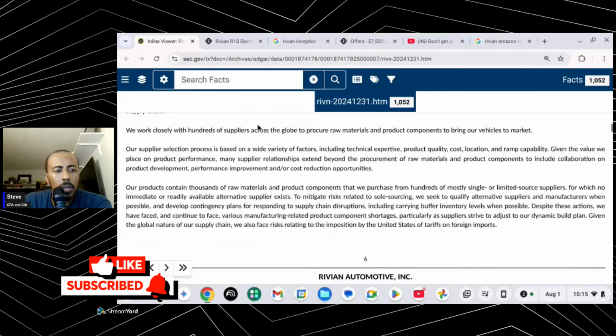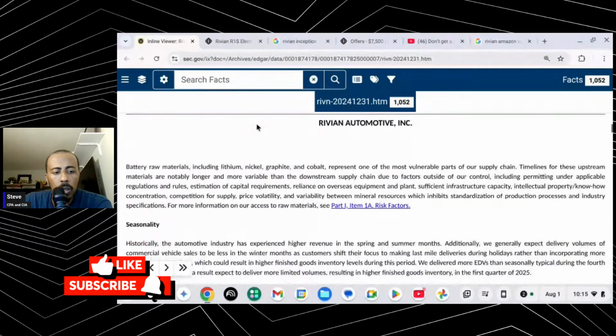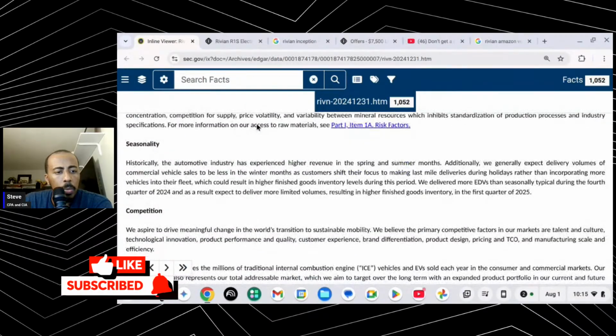All right, supplier selection. They talk about what they do for it, so we don't really care about their supplier selection. I'm sure they have a robust process.